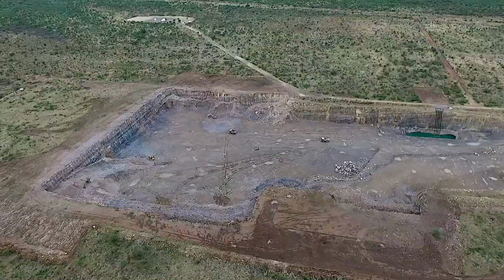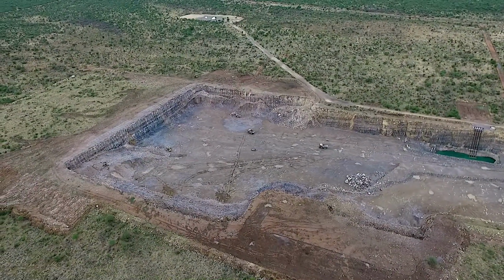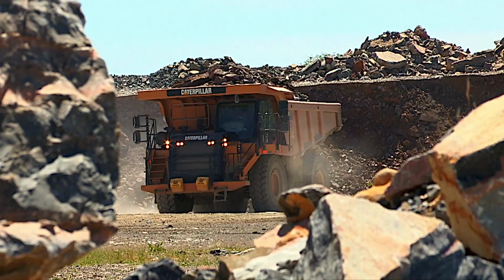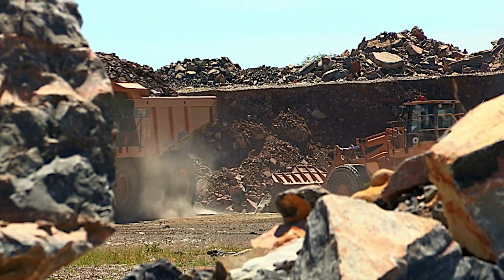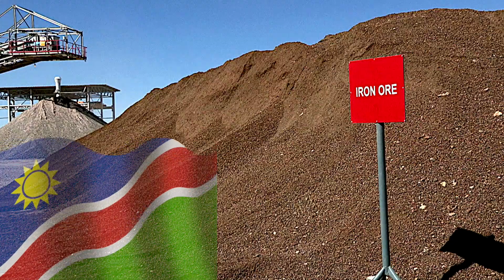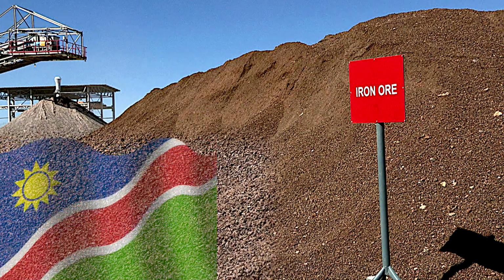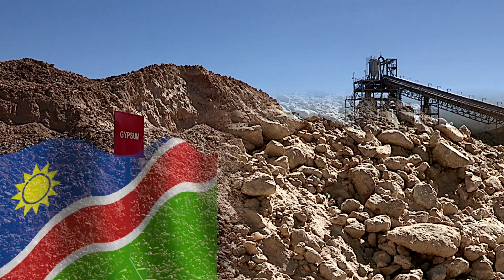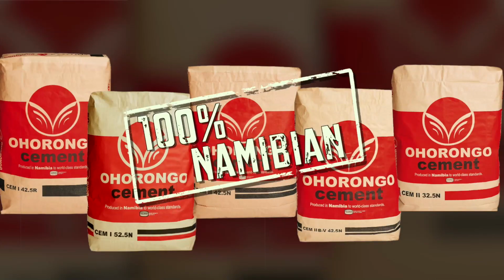The availability of most of the raw materials in the OHORONGO quarry ensures sustainable production for more than 300 years. All additional raw materials required to produce the cement are sourced within Namibia, making OHORONGO one of the few production facilities that adds 100% value to the country. This makes OHORONGO cement a truly Namibian product.